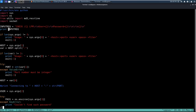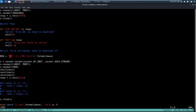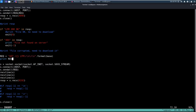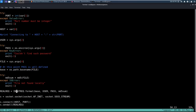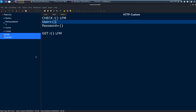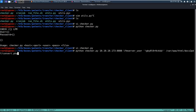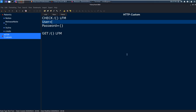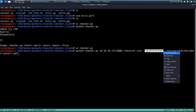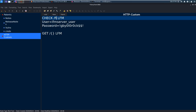Were there other ones in this? Input request. That's real request. So there's a get. And that's just get and then two line breaks. Is there a post? Put. Okay. So get slash LFM. User, we know this is going to be, what was it? LFM server underscore user, most likely. And password is going to be this. And this obviously is file.